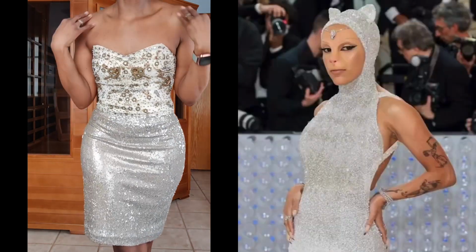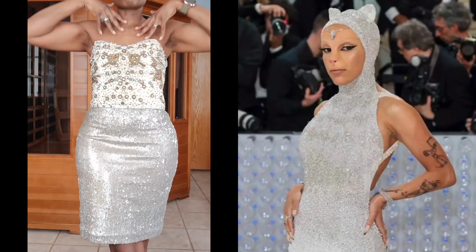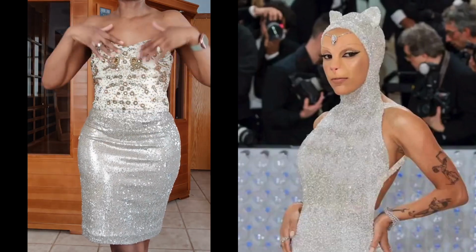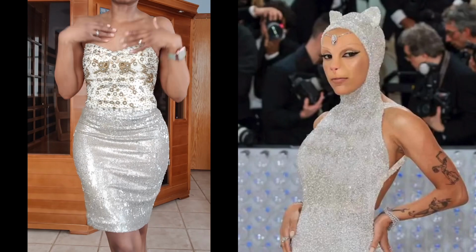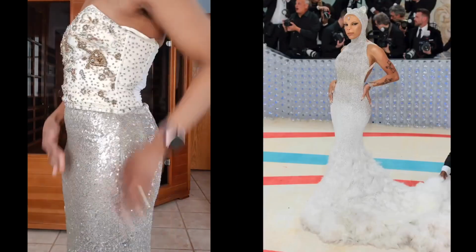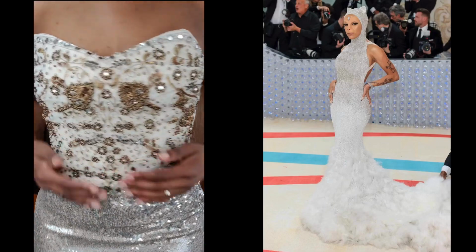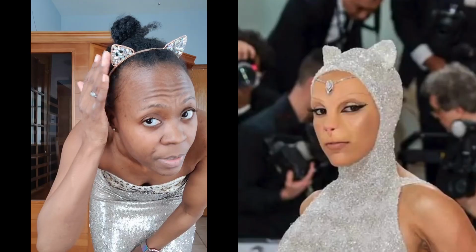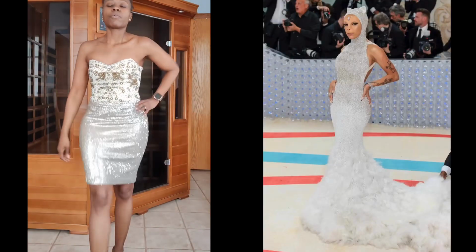I could have even put a little bit of gold here to kind of draw the eye up, because hers goes into like a halter look. I could have done something to draw the eye up with more gold pieces to make it look more halter-esque. But I think that this, if you look closer, the element of shine is what we were going for. And let me show you this as well. The shine is kind of what we were going for.